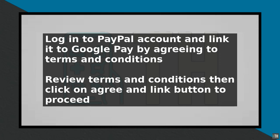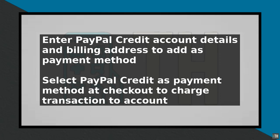With PayPal credit added to Google Pay, you can now use it to make purchases online or in-store at merchants that accept Google Pay. Simply select PayPal credit as the payment method at checkout, and the transaction will be charged to your PayPal credit account.